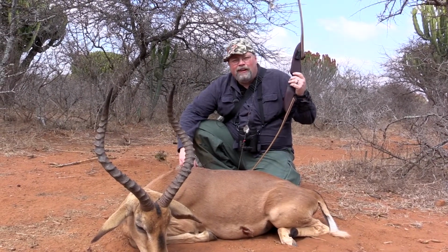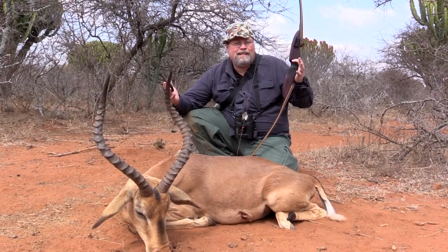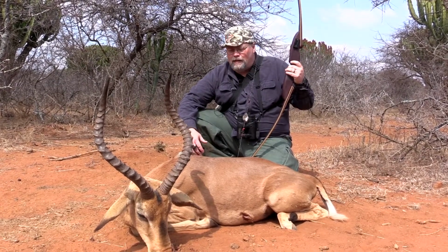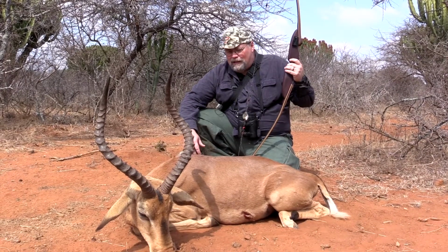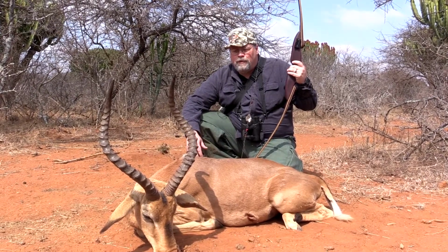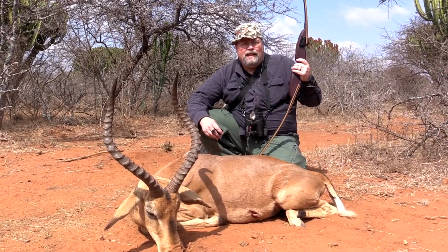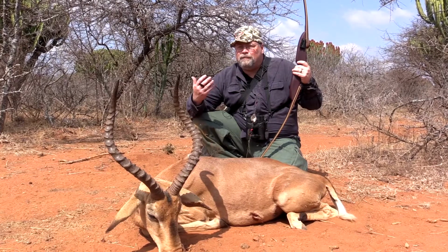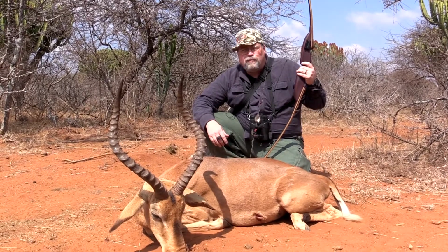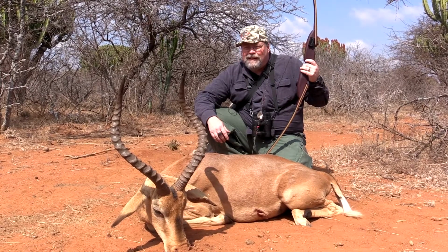Well, we are here hunting this week with Tino and Trophy Game Safaris. What can I say? This is our first morning in the blind. We saw eland, wildebeest, impala, just gorgeous. And this old ram gave me a good angling away shot. And we were real fortunate, actually. The broadhead did what it was supposed to do, and he came 50 yards. And we found him right here. So what a beautiful start to a beautiful week. Oh, it just gets better from here.